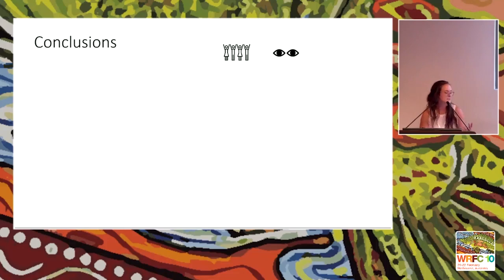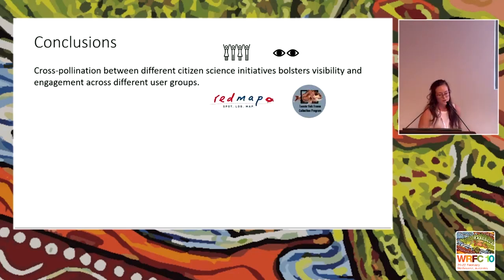And there are two real take-home messages that are not really related, but I did want to mention them. The first is cross-pollination between citizen science initiatives bolsters visibility and engagement across different user groups. So fishers and non-fishers could engage with either program, and advertising each program just bolstered engagement across both initiatives.